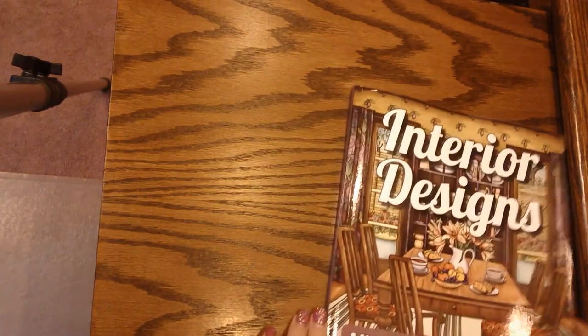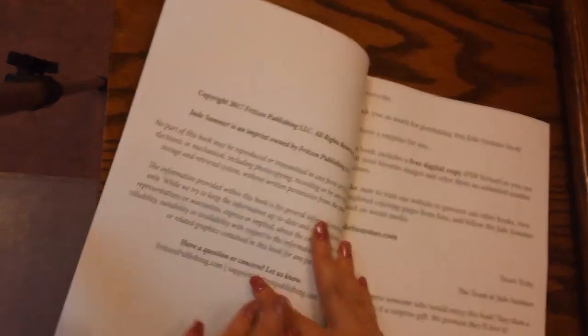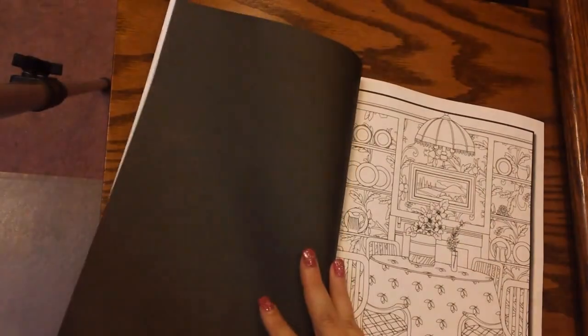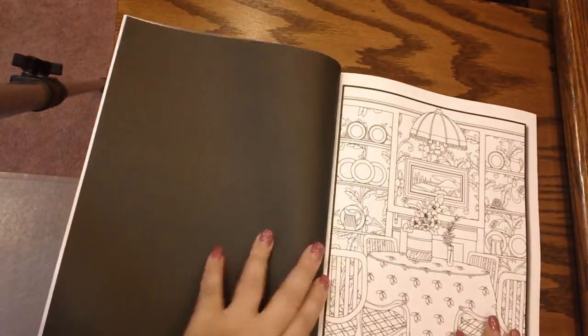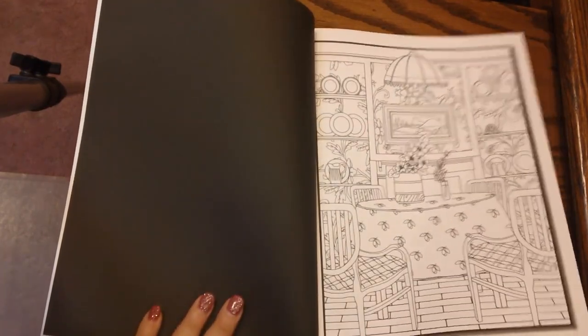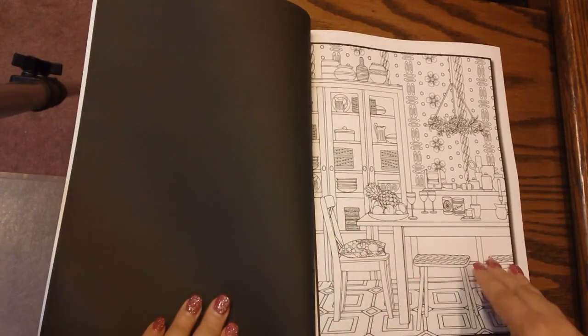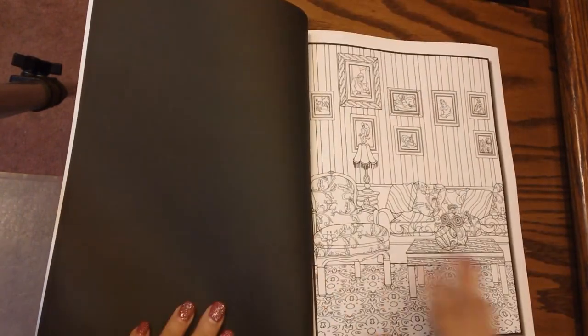So I figured since I was getting the Nice Little Town, this one kind of cropped up as I was browsing, you know, how they have recommended stuff for you to get. So this one came up as I was searching, and so I thought, oh, why not? I like Jade Summer. Now, you probably remember her from doing a lot of people and fantasy things like fairies and mermaids and stuff like that.